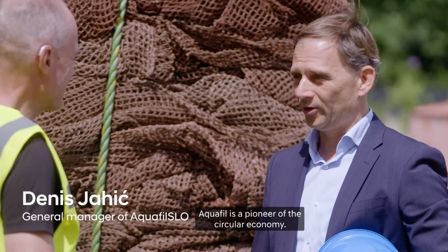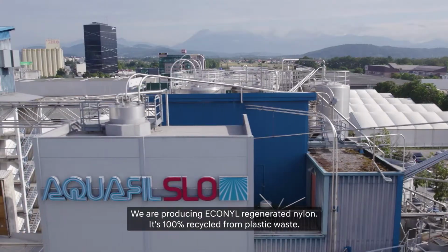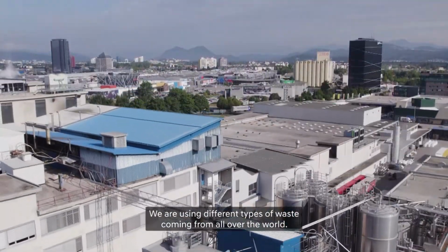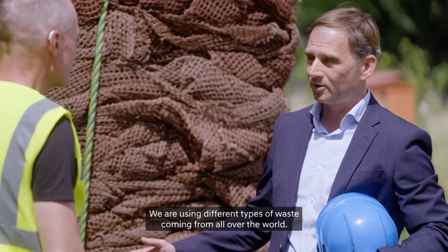Aquafil is a pioneer of the circular economy. We are producing ECONYL regenerated nylon. It's 100% recycled from the plastic waste. We are using different types of the waste coming from all over the world.